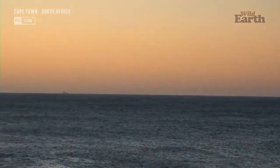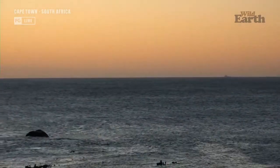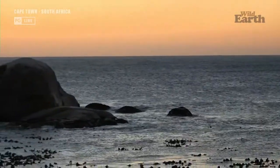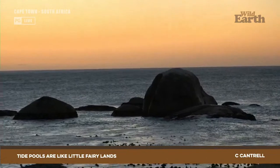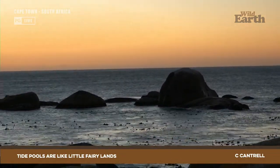I have a few comments as well. C. Cantrell, hi C. Cantrell. You say that the tide pools that we saw earlier are like little fairylands, right? I think so too, which is why I love investigating them.